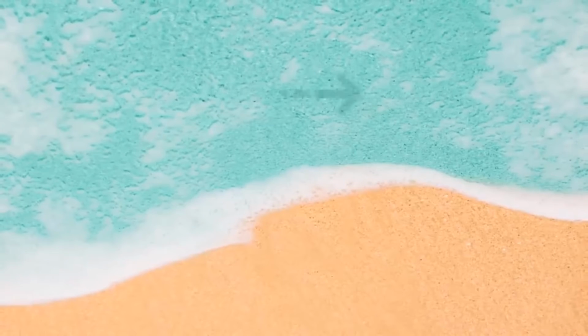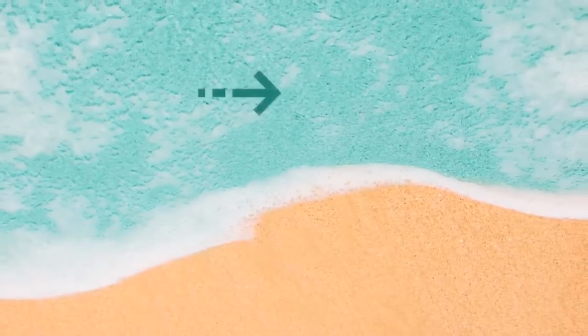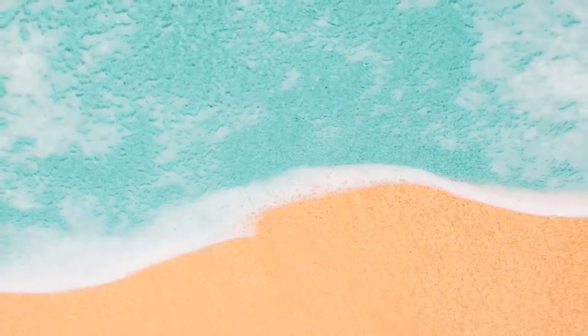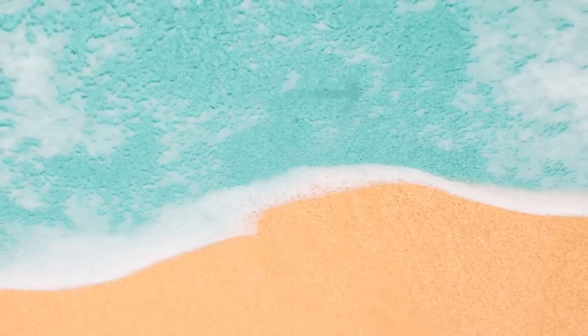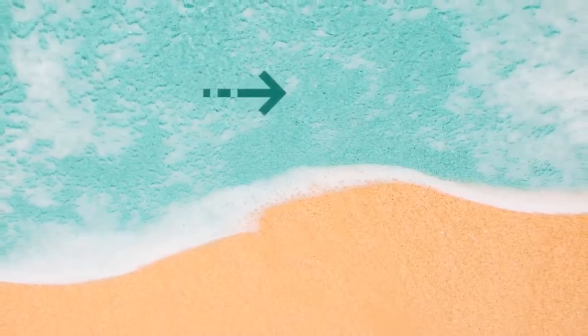The second option will only work for really good swimmers. If you're one of them, you can try to swim parallel to the beach to get out of the current. In some cases, it's possible to break free this way, but this is still a subject of ongoing debate.